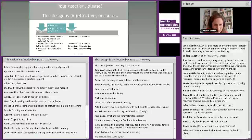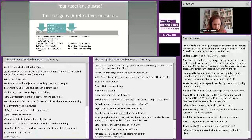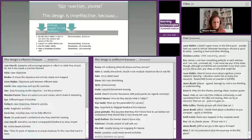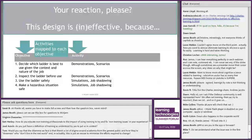However, in the end, what we want to achieve is that we want people to be able to apply what they've learned on the job, right? And from that perspective, it's not effective. And the reason is that training each objective separately is ineffective for performance, because in real life, all these activities are integrated in one job task.